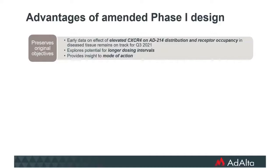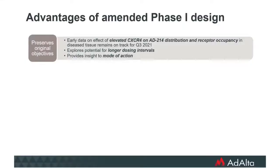Firstly, we are preserving our original objectives, which is to generate early data on the effect of elevated CXCR4 on AD214 distribution and receptor occupancy in diseased tissue. And we're on track to achieve that in Q3 this year. We're exploring potential for longer dosing intervals, and the study design will continue to provide insights into the mode of action.